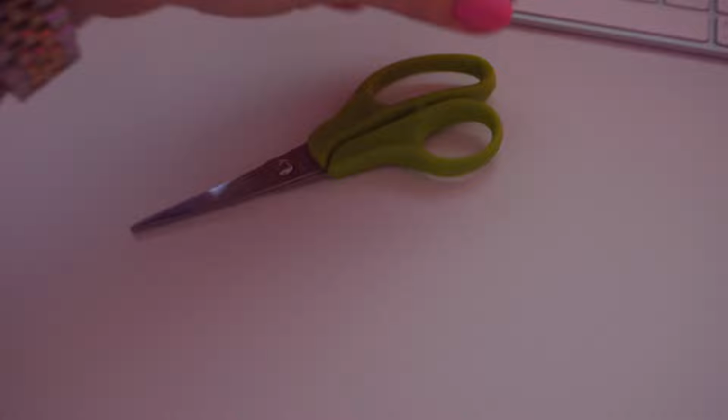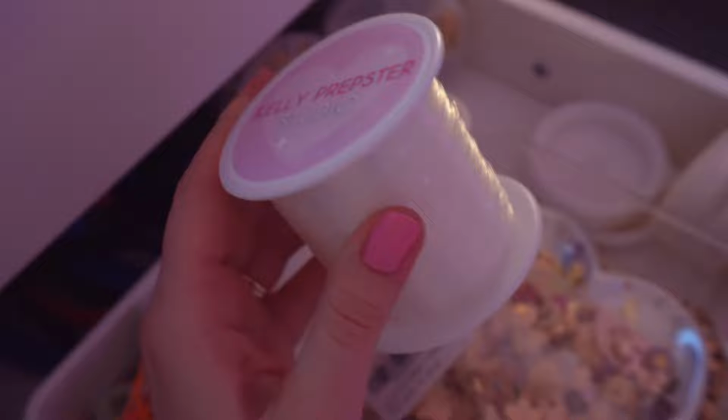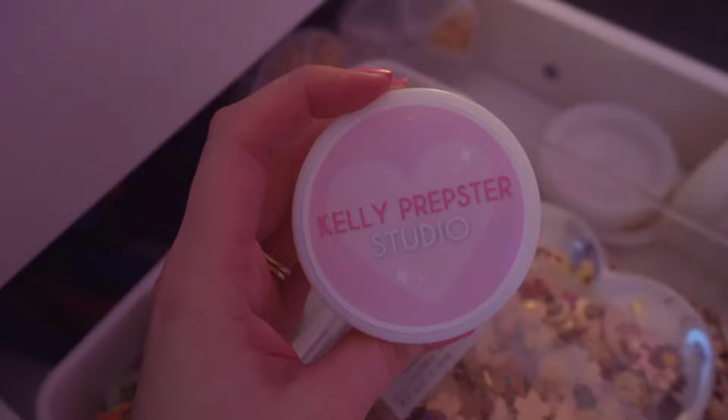We are going to need some elastic, and this is from Walmart. It's by the brand Go Create, and I put one of my KellyPrepsterStudio stickers on top of it. It is a perfect fit. So if you guys want to customize your elastic, I do have these for sale on my site. So we're gonna need some elastic, and I don't think we're gonna be using any charms today.